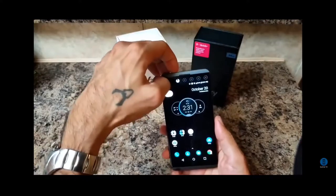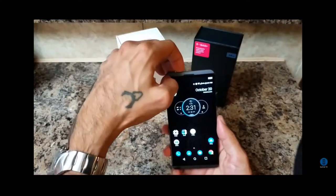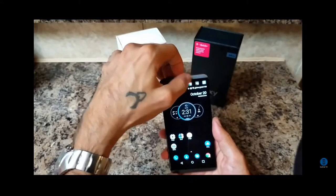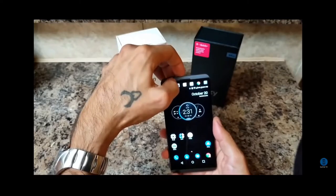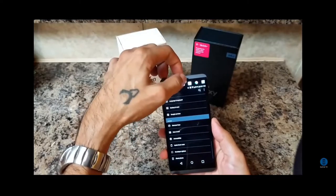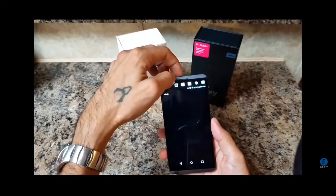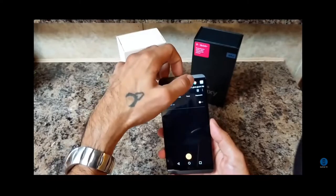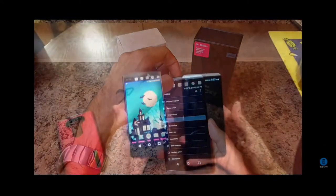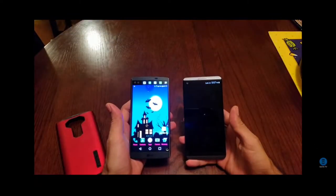On the top, you have your little secondary ticker. Your secondary screen, as you could call it. You have your root apps that you can set up here, recent apps, settings. You could jump through all of that stuff really, really quickly and nicely without even having to go to your app drawer or anything.